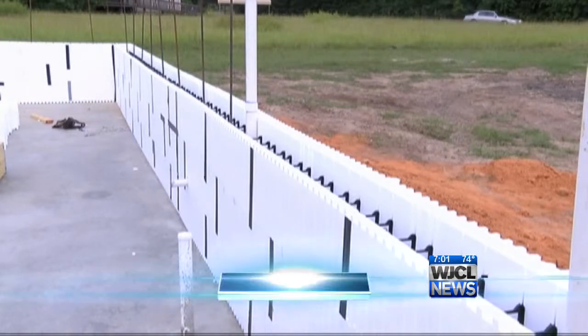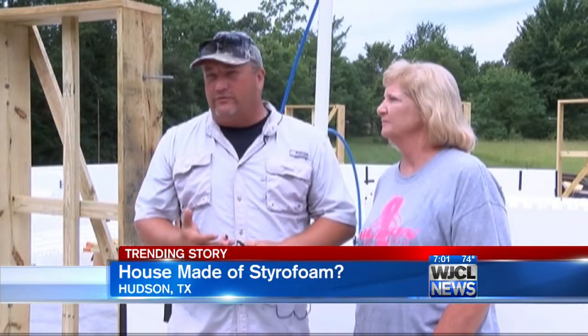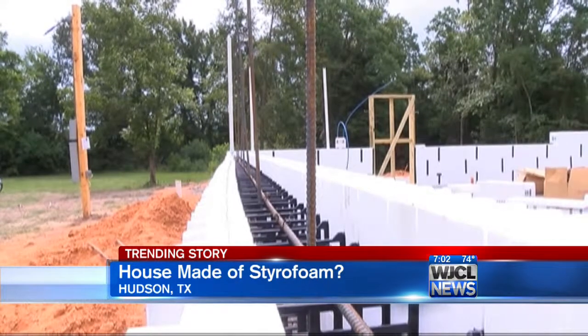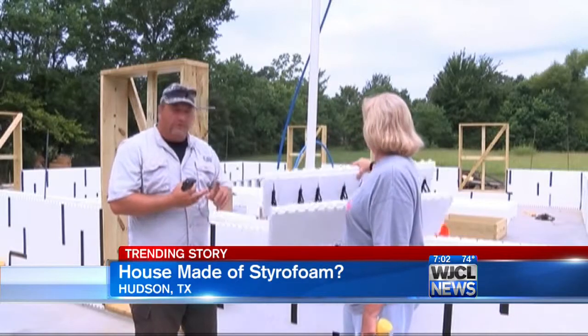No. Well, here, take a look at this house in Texas. You usually don't think of styrofoam when you think about building a house, but this Texas couple did. They're using styrofoam along with concrete to build a rather unique home. This is Shannon and Lisa Cockrell, using styrofoam blocks to frame their 1,400 square foot home. They say it's both environmentally and economically friendly.